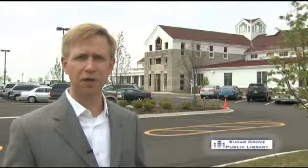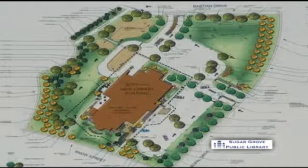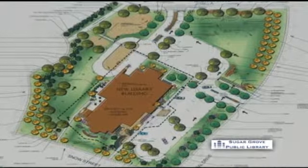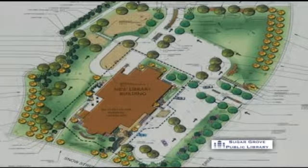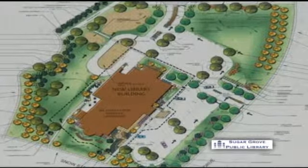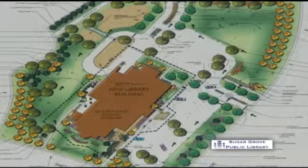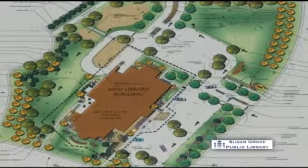What we'd like to do is give everyone a tour of the major elements of the project and what makes this a very unique and special building for the community. I want to give you some information about some important elements of the project. The first is the location of the project. We're located on Municipal Drive, which is adjacent to City Hall, the police station, and fire station, and it really helps act as a cornerstone for the community. It creates more of a civic boulevard atmosphere.